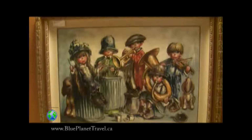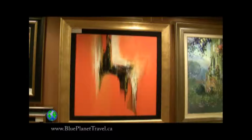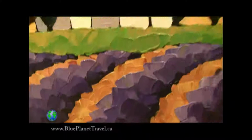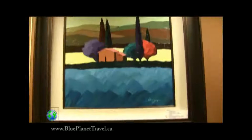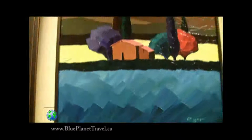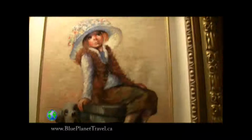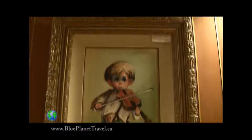There's a lot of child stuff like this. There's a few of this artist's work. Quite dramatic, actually. I like that. And some more of these. Huge palette strokes, as you can see, giving a really nice rendition. Here's another one of those. Again, huge multicolored palette strokes. Simple designs. Here's some more Leighton Jones. Boy with the violin. A nice touch with the pen.